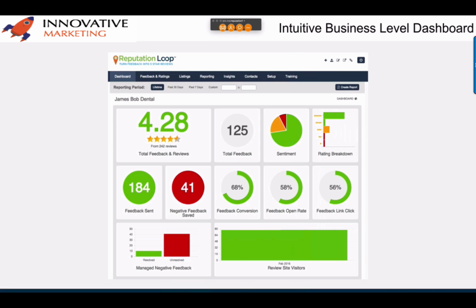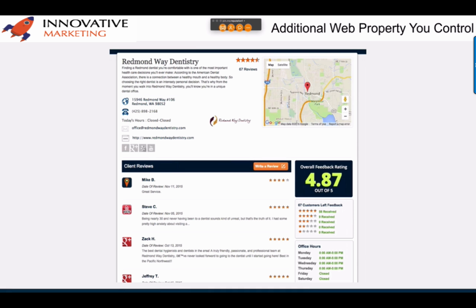We have an intuitive business level dashboard where you can log in and see the feedback and ratings. We've got very powerful reporting. We'll also provide you with an additional web property that you control. This is our micro directory site. This is a page that we create for you in the local area that will list your name, address, phone number, all of your pertinent information, and links to all your social media, plus you'll control what client reviews you want shown on this page. So you can select your best feedback, you can select your best Google and Yelp reviews, and filter that from within the dashboard.